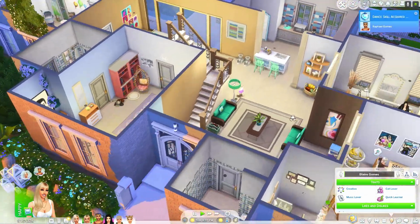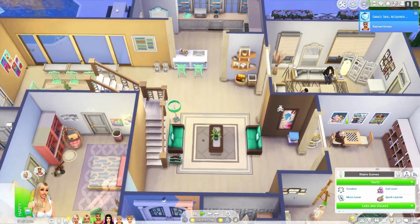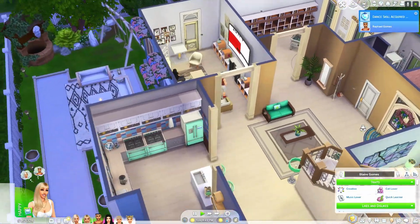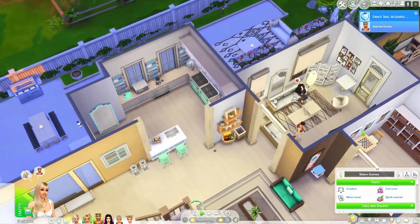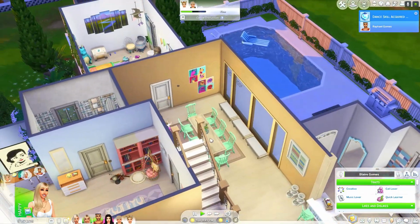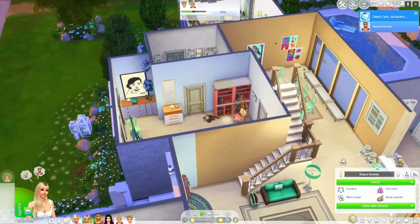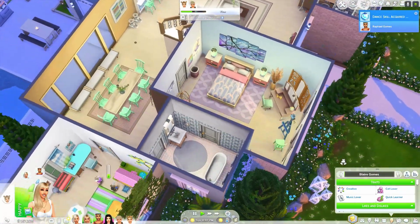And then this is just the entry area, which I thought was so cute. And then this is the living room, kind of kitchen, and then the dining room over here. I kind of like the color themes. It's kind of cool. I think this is the teen girl's bedroom.